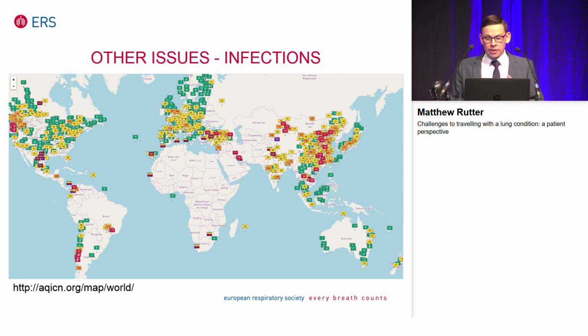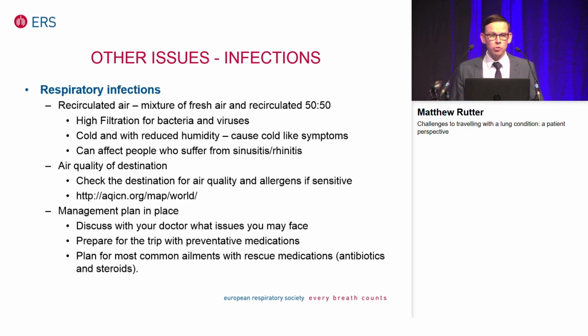So it's important to check the destination for the air quality and the allergens if you're sensitive, because obviously you don't want to travel to somewhere and find out actually that they're going to give you more problems with, say, if you have asthma. You can check the website should you need to.